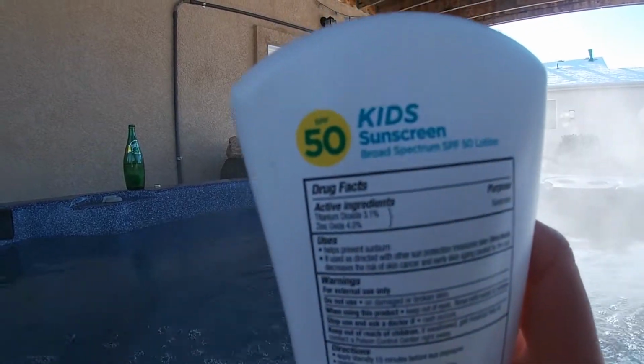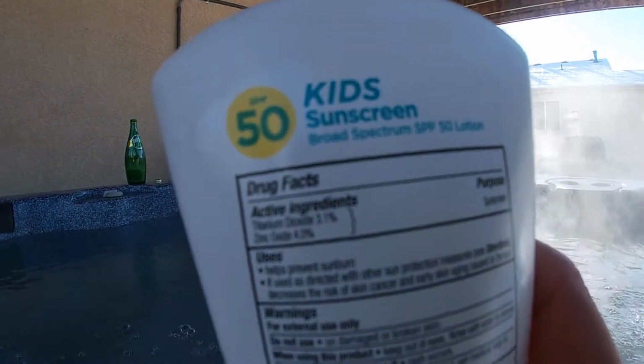So I went to the store. What I was looking for was titanium dioxide and zinc oxide as the active ingredient. I was just so surprised that most sunscreens don't have that. It was actually kind of hard to find it. So I just learned about this. I'm just doing my best here.